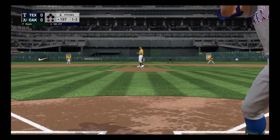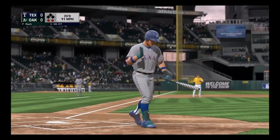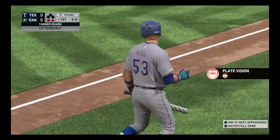The 1-2 is a swing and a miss. That's strike 3. A chance now to look at the batting order for the visiting Rangers.